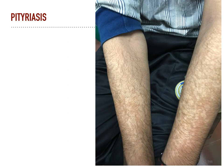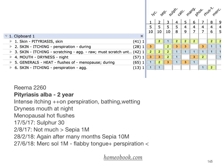Homeopathy can offer wonderful results in pityriasis also, but this may take a long time because that is on the epidermis. So this is the case, a case of a female with pityriasis since the last 2 years, with intense itching that aggravates on perspiration, bathing and wetting, dryness of the mouth at night, and menopausal hot flushes. So we prescribed the remedy sulfur 30 in this case, without much benefit.